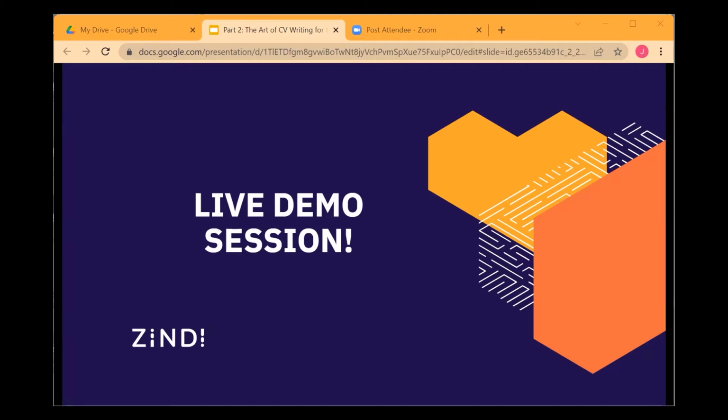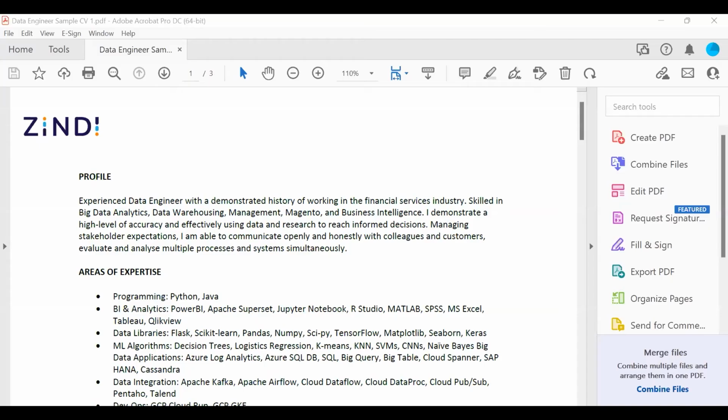Oh, you can't see? Jennifer, we can only see the slide deck for the live demo session. Maybe you can share your screen with the CV. Okay, let me try that again. Sorry, guys, I thought you could see. Share screen. Okay, right, can everybody see that? Yes, we can see it. Okay, perfect, thank you very much.